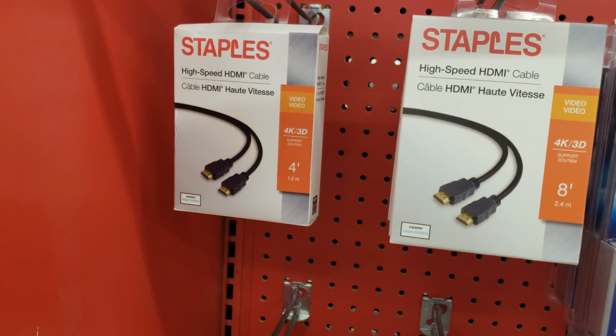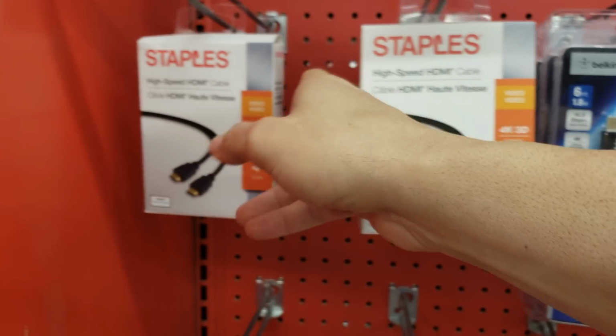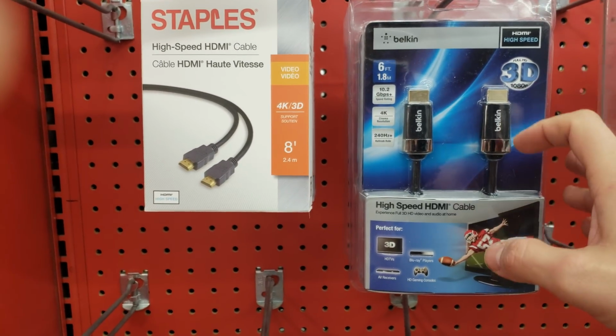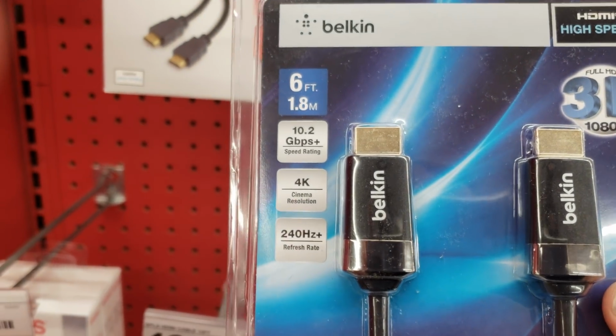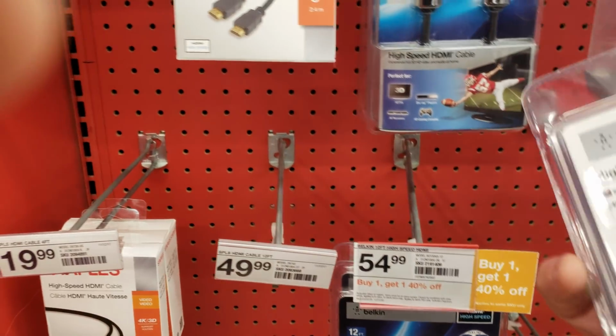Over here you're like, oh, these are cool. These are high-speed HDMI cables. They say right here, look, 4K 3D, 20 bucks. You should grab this one, right? And then you have some Belkin ones here, 3D. These look pretty nice, right? 40 bucks. You know, 240 hertz, 4K. Great, perfect, right? Well, just turn them around real quick.